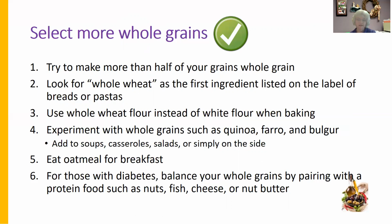And for those people with diabetes, balance your carbohydrate intake by pairing with a protein food, such as nuts, fish, cheese, or a nut butter to help alleviate that rise in blood sugar.